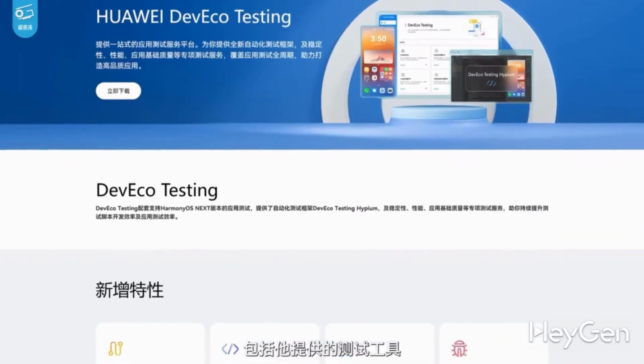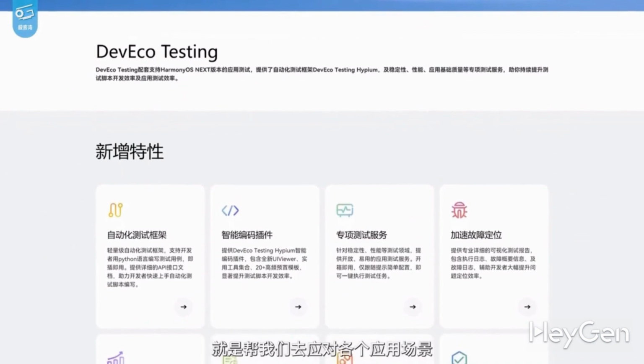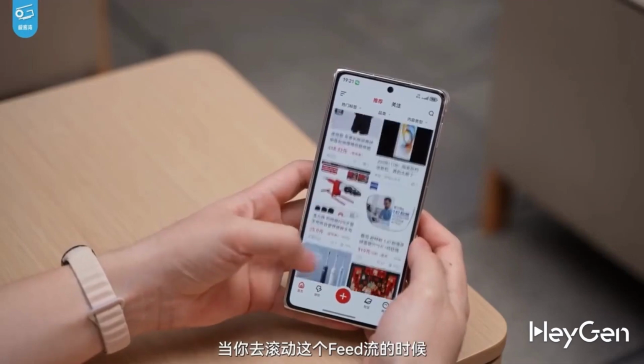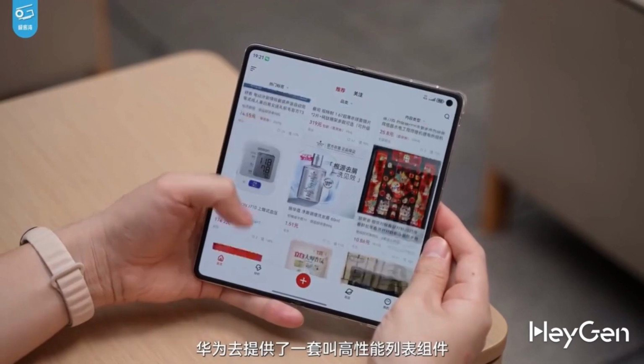The data includes the testing tools it provides, which are also very convenient, helping us to conduct comprehensive performance evaluations for various application scenarios. The startup speed for Android is generally around 2 seconds, but in our HarmonyOS app version, it is actually reduced to within 1 second. When you scroll through the feed, the smoothness of the list is noticeable. Huawei provides a set of high-performance list components, and the scrolling speed, compared to the experience on other Android phones, is actually improved by 1.3 times. Compared to other mid-range options, our app actually reduces memory usage by about 50%.